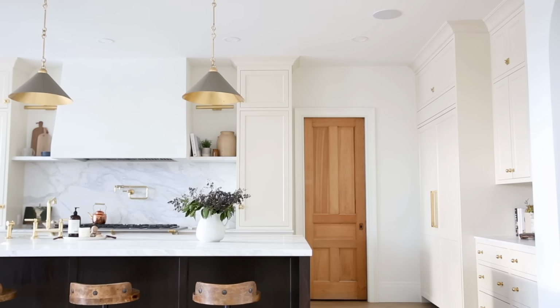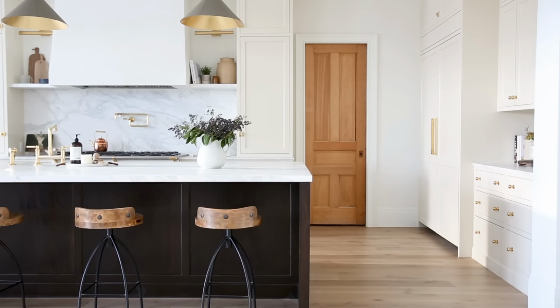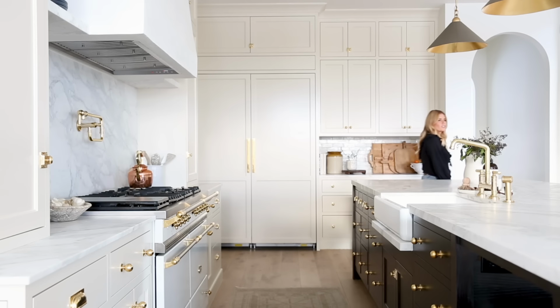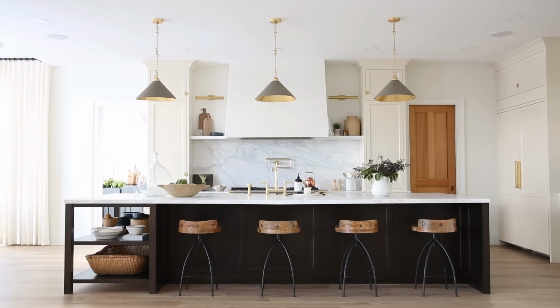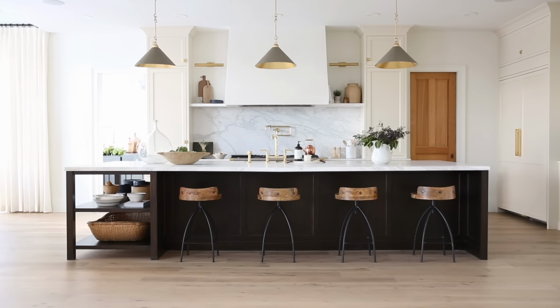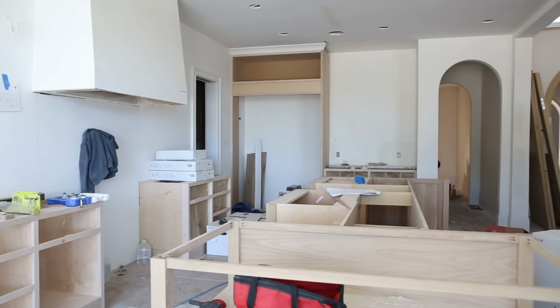From the beginning, I always wanted putty colored cabinetry. When I say putty, I just mean this kind of creamy color on the surround. We have this 13-foot island, and I felt like if I was to do the same color on everything, it would just fall a little flat. But my original plan was to go with a light wood that matched our floors.